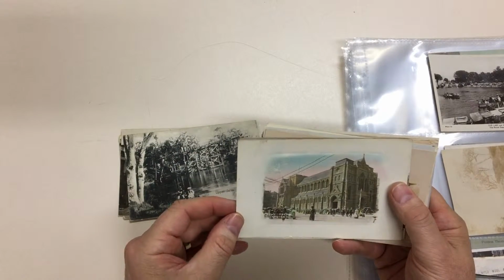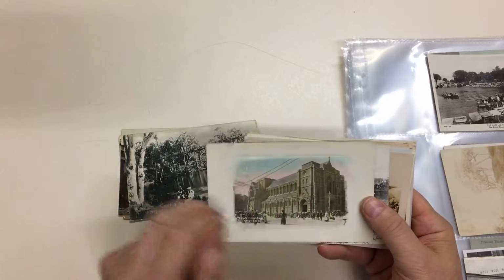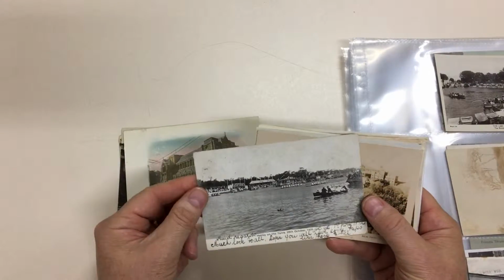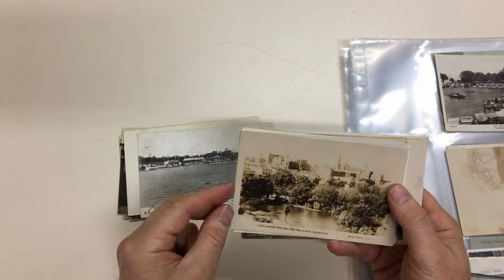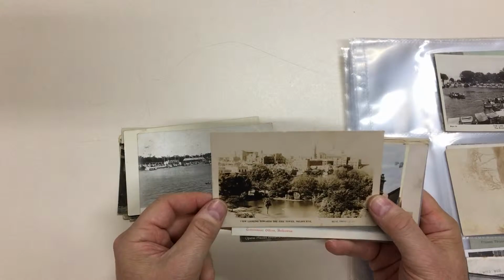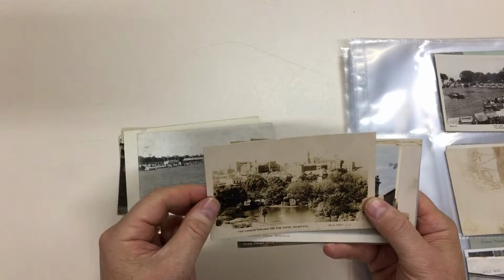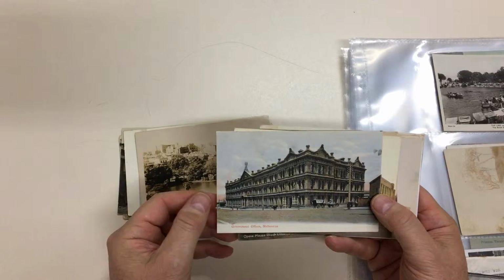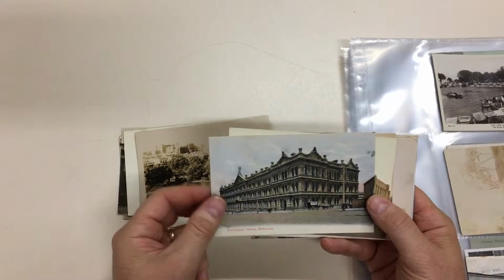This is St Paul's Cathedral before the spires were put on. Henley-on-Yarra, 28th of October 1905. View looking towards the fire tower at Melbourne. That must be the fire tower there. Government offices, Melbourne, which is down on La Trobe Street.